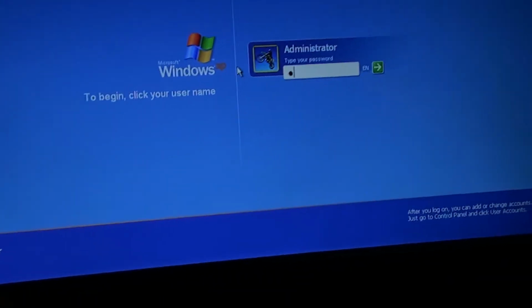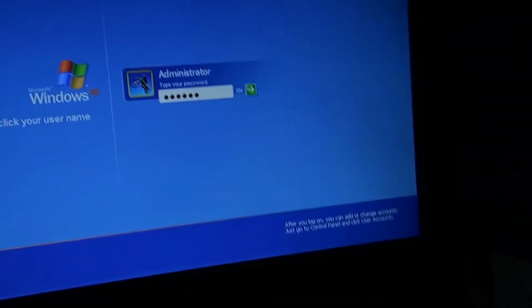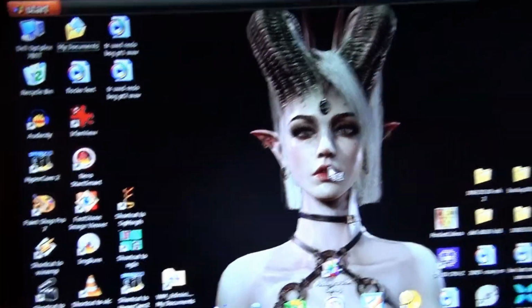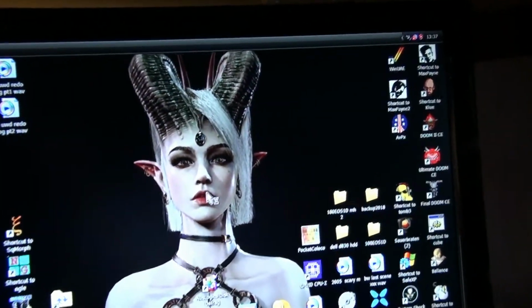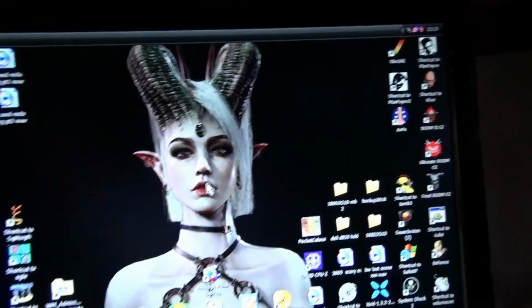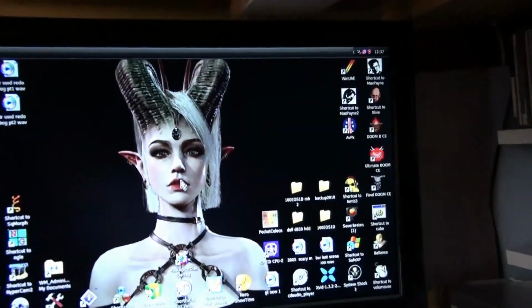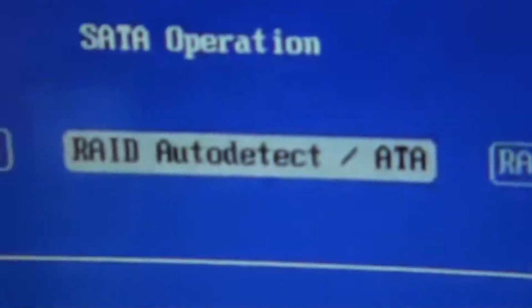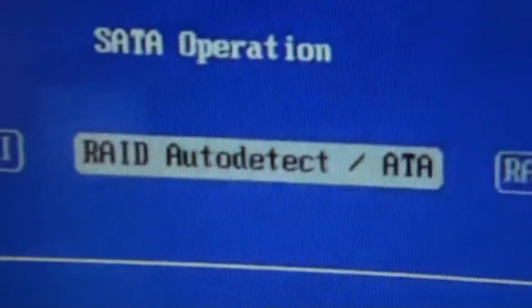That's what I did with the sound on this. There it is. So it's working. I couldn't work out what it was. It's the AHCI setting. You've got to put it on RAID auto detect ATA. It's usually the second one. If you've got a Dell Optiplex, it might apply to other machines. It probably does. And that's fixed it.